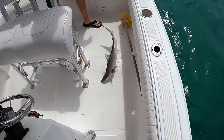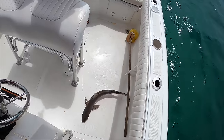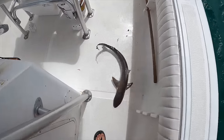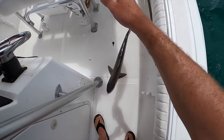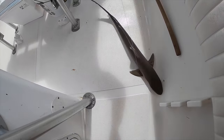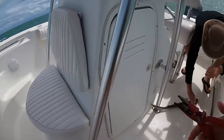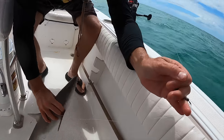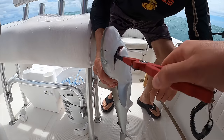That looks like an interesting shark there. Something different, too, than the nurse shark. I've caught a couple nurse sharks in Florida. Wow, fearsome little fellow. Hey, let me get the pliers here. Definitely the pliers probably for this dude. Let's take a look here. What kind is he? Oh yeah, that looks like a gray, I don't know.